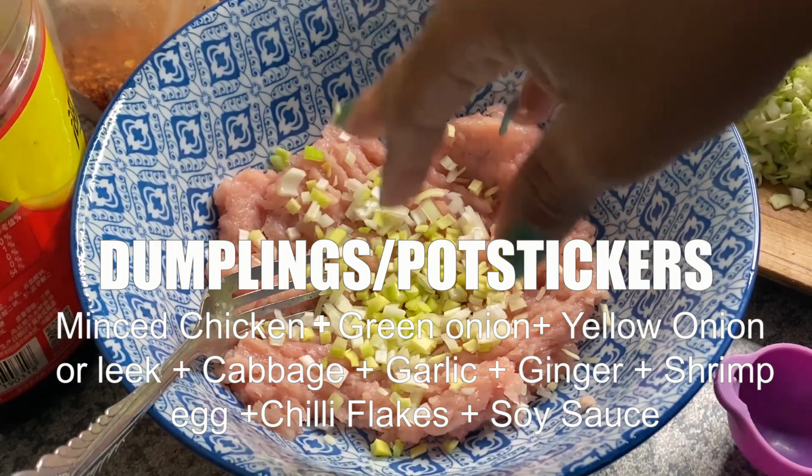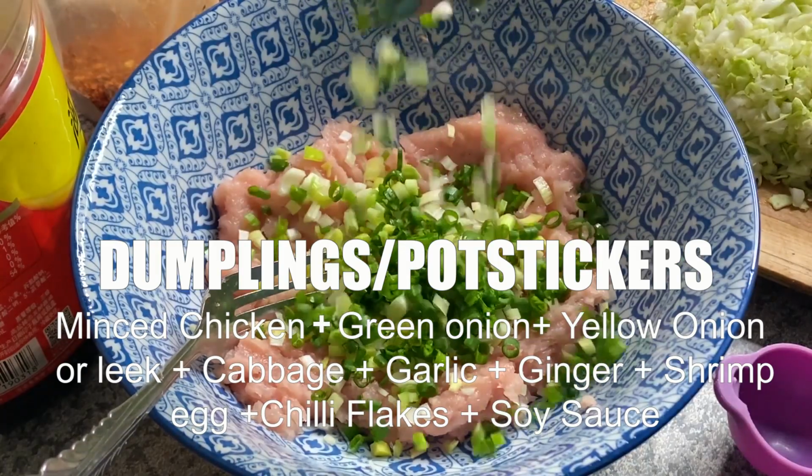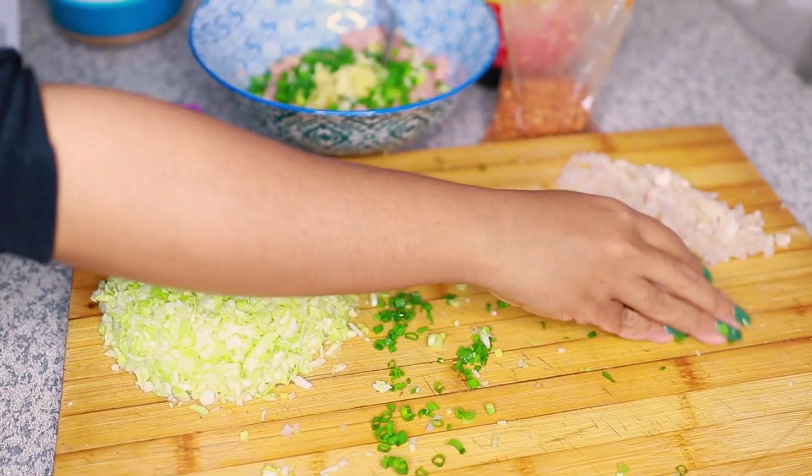But now it is dinner time. It was about 7 and I am making myself some dumplings from scratch. This is one of my favorite meals. I eat this at least once a week, and I know that it's a lot of work.